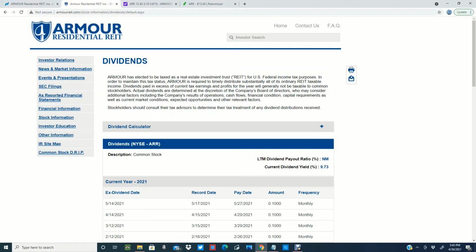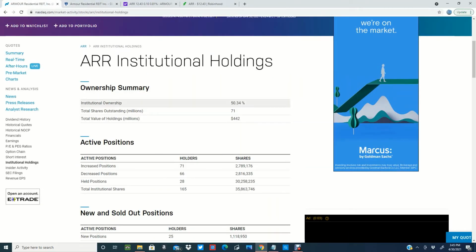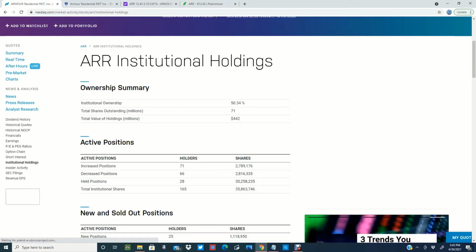Okay, so this is their current dividend yield, 9.73%. Robinhood said 8 point something percent, which was wrong. So on their website, you can verify that. You can see that 9.73%. So that is original on their website. At least the website has corrected the wrong thing on Robinhood. You see that? So I don't like reading it from here. You can go to NASDAQ, you can go to Yahoo Finance and other financial places to see what they have on there.